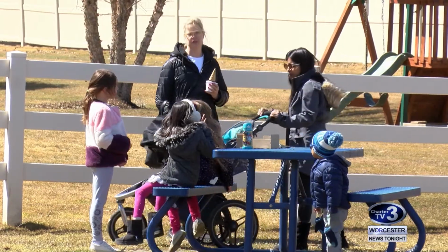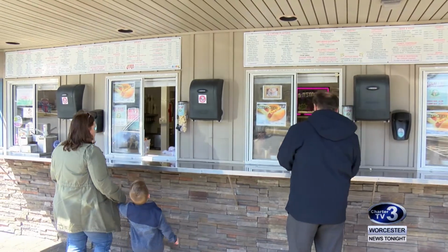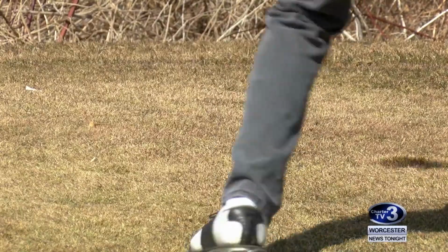Golfers weren't the only ones enjoying the start of spring. Many lined up to get ice cream at Yeoman's in Westboro. "New Englanders are diehard ice cream fans, so they were lined up March 1st in the snow, ready for their cone. They, too, do a lot to get ready for the season. Clean, and then just start making ice cream."